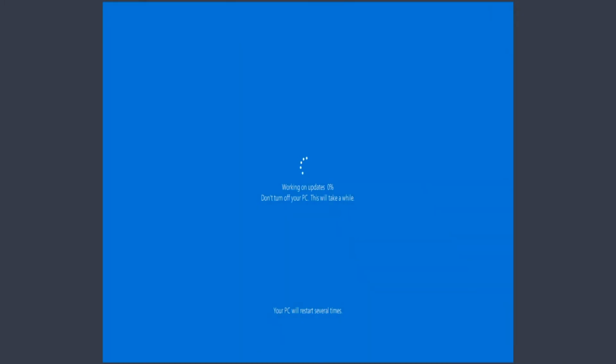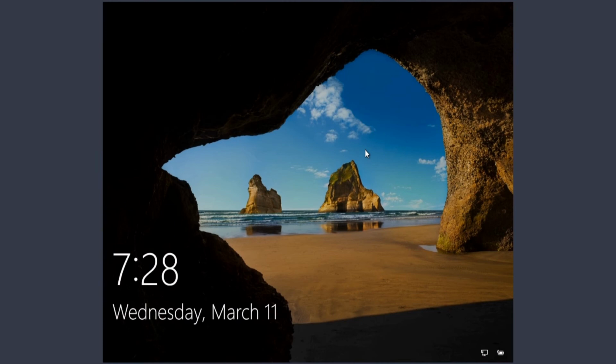Right, so we don't need to do anything just yet, but the PC, having run its course, has just done its first reboot, and now as you can see on the screen it's working on the updates, which again, like the last stage, I think is probably going to take a while as well, so I'll come back when it's complete. Okay, so it's finally finished and it's brought us to this Windows start screen.